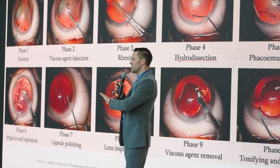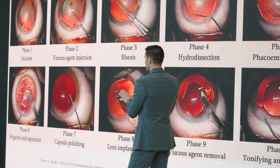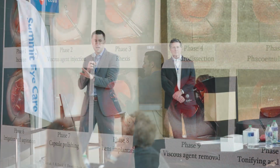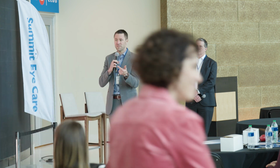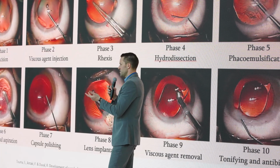Phase 7, we're polishing the back surface of the capsule. We want to make sure that back capsular surface is completely clear, because if it's not, that's going to just develop quick posterior capsular opacification. The more polished we can get that, the better our outcomes, the less likely we're going to have to do a YAG quickly. Number 8, we're going to put the lens right in the same spot.